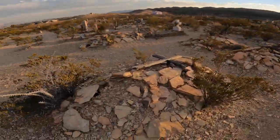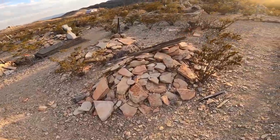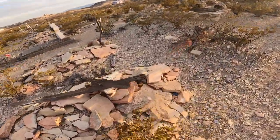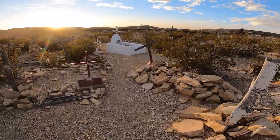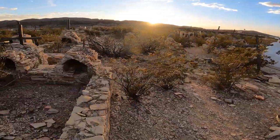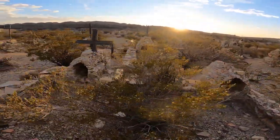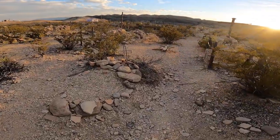So I'm in the old Terlingua Ghost Town Cemetery. This is a pretty wild place. I'm seeing lots of graves that are literally just a pile of rocks with an old cross. Crosses look like they've blown over, many of them. I guess the cemetery dates back to the turn of the century.